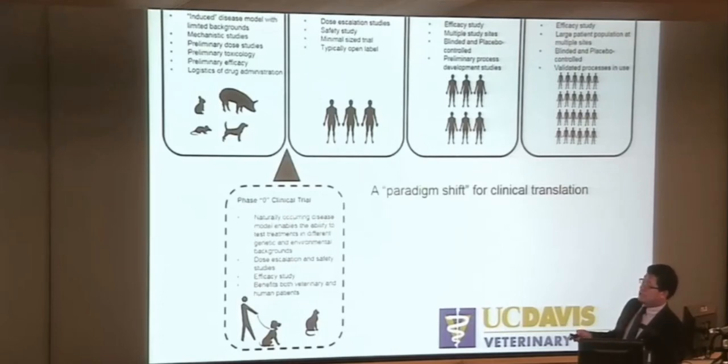A lot of the FDA and many other agencies are encouraging researchers to develop different animal models, because one model, like one mouse model, may not be accurate enough to reflect the outcome or the treatment condition for the disease, which is usually very complicated. However, the VIRC, under the whole One Health conception, is asking: can we add another phase zero clinical trial, which uses the naturally occurring disease models to test the drug or the product that we're developing from the small animal model or from the lab, before we move into the traditional classical clinical trials?